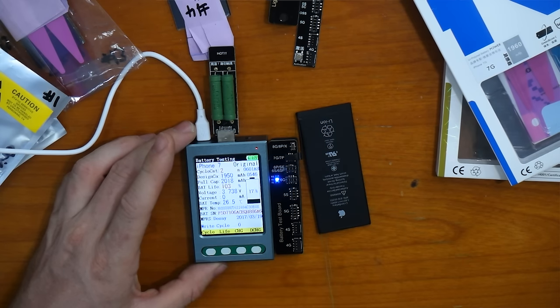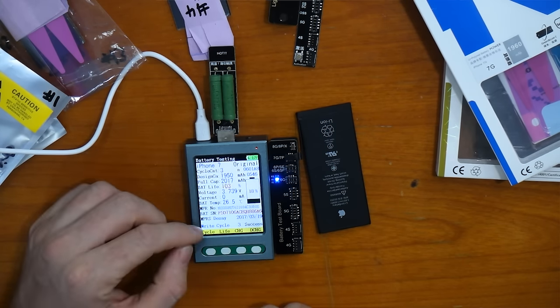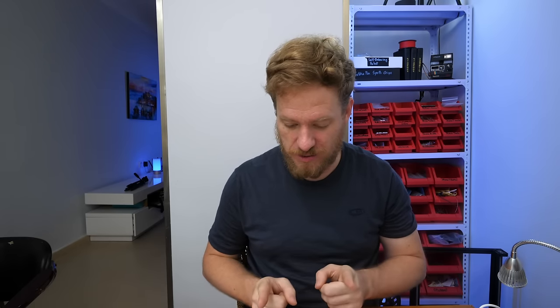So the cycle count is how many times the battery has been charged. You can either reset that to zero, like that, or you can hold it down and it will write some random small number to it. That's to make it look like it is a new battery, but not a brand new battery that has never been charged, which is what you get if you hit zero. Pretty interesting. So it makes it a lot more tricky to figure out the current status of batteries if you're buying them on the open market.